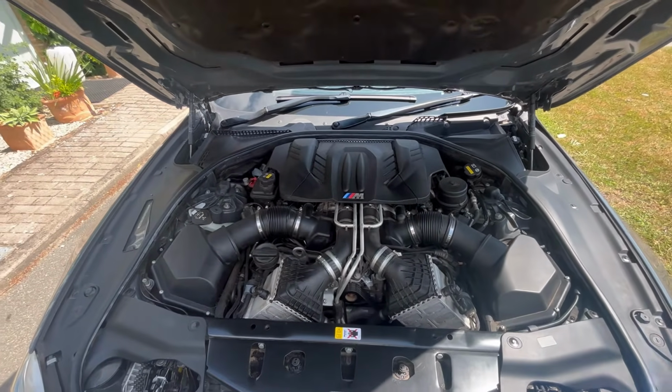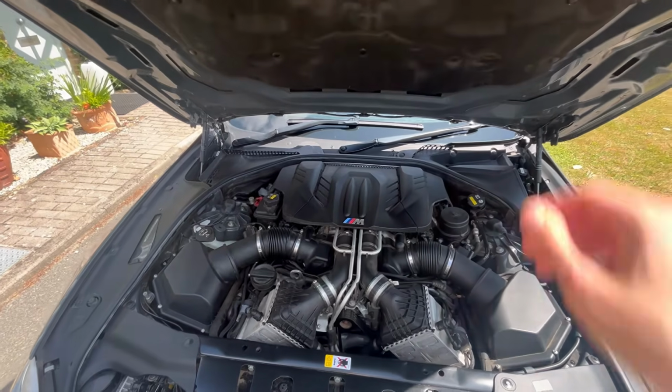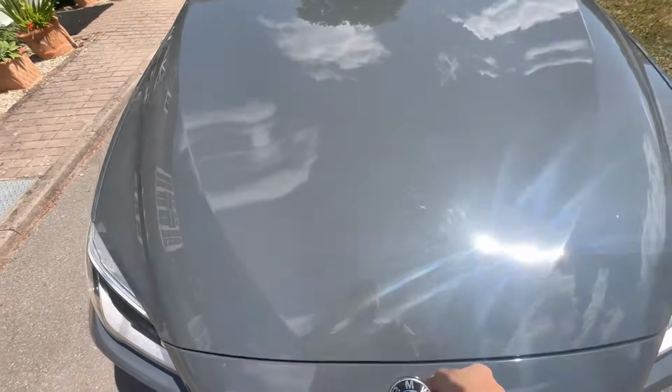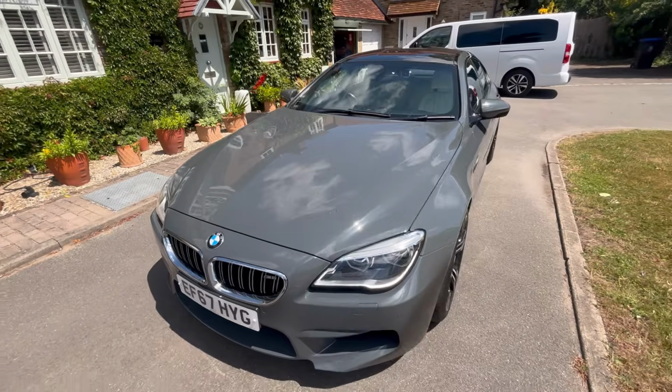S63, it's a fairly reliable engine if maintained. So yeah, very nice. S63 is the iconic BMW engine used in X5M, X6M and M5 also at the time. They still use the S63 as well because it's quite a robust engine.